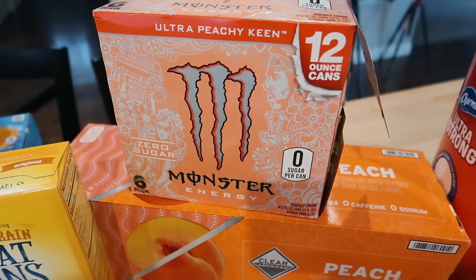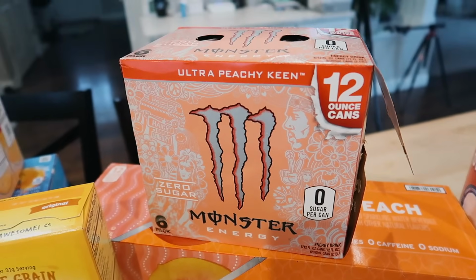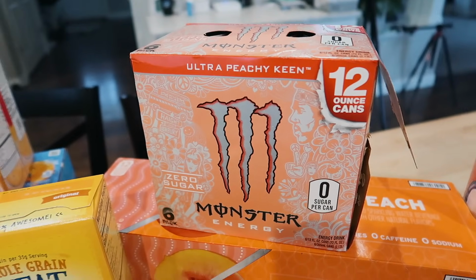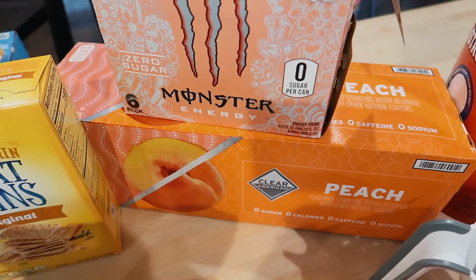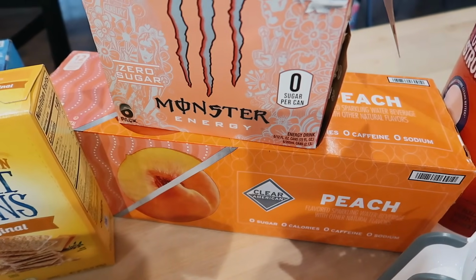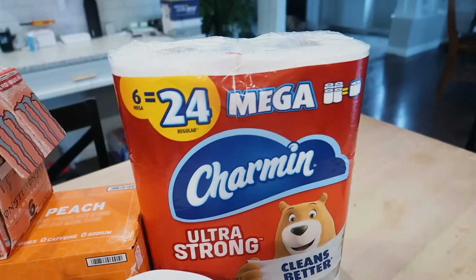Adam wanted some Monster energy drinks, and I saw this one. I think it's new. It's peach flavored, sugar-free, so he can try that. And then I also got some peach flavored, this is the sugar-free sparkling water from Walmart. We really like that. Some toilet paper.